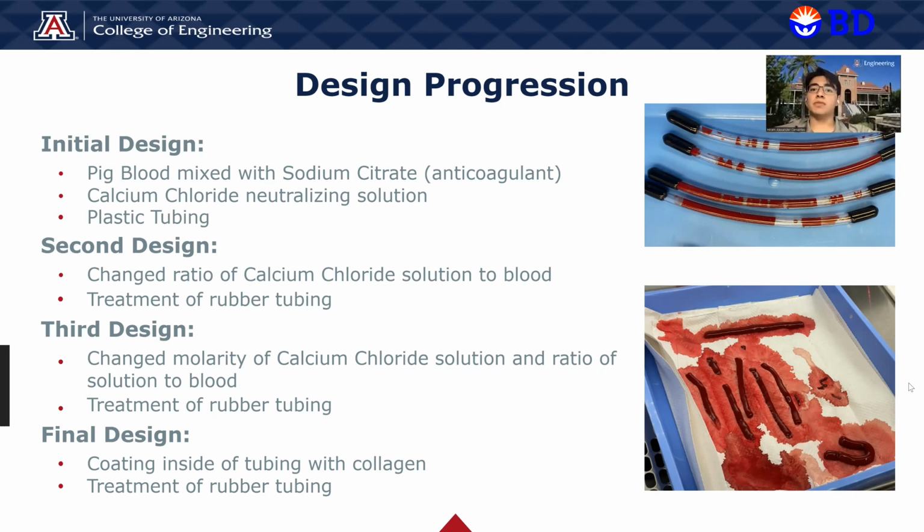Our initial design was focused on creating a thrombosis with pig blood mixed with sodium citrate as the anticoagulant. We mixed calcium chloride as a neutralizing solution to inhibit sodium citrate so that the pig blood would coagulate. Also, we used plastic tubing as a housing for the thrombosis. In our second design, we changed the ratio of the calcium chloride solution to the blood, as well as performed surface modifications to the rubber tubing to increase adherence to the tube.